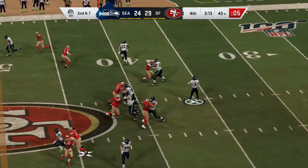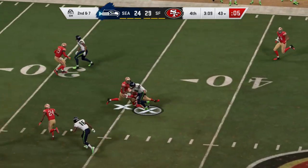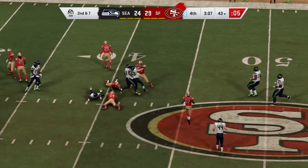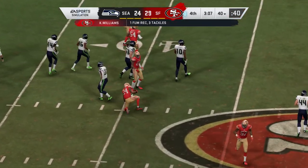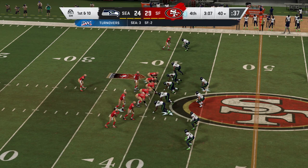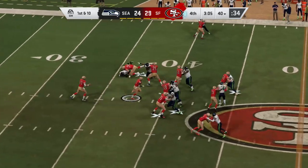Second and seven. Wilson sliding out of the pocket. He's going to take off with it. And now look at this. Big gain, but a fumble. And now this is scooped up by the 49ers. And to the 40-yard line, that's where the return stops. Good starting field position for the 49ers as they have it first and 10 at the 40.